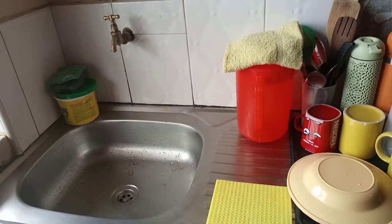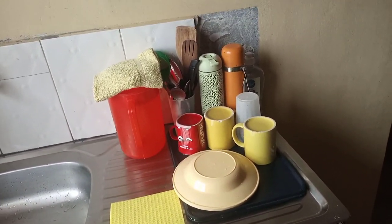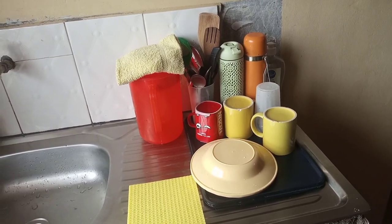And then we have the sink. Here I have my utensils. This is everything that I have.